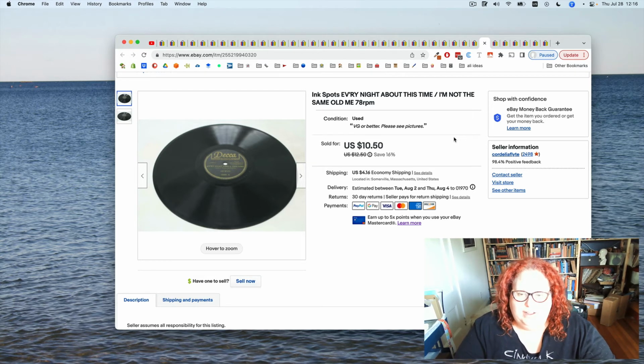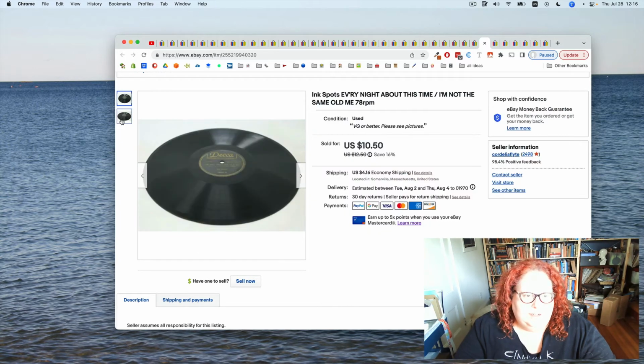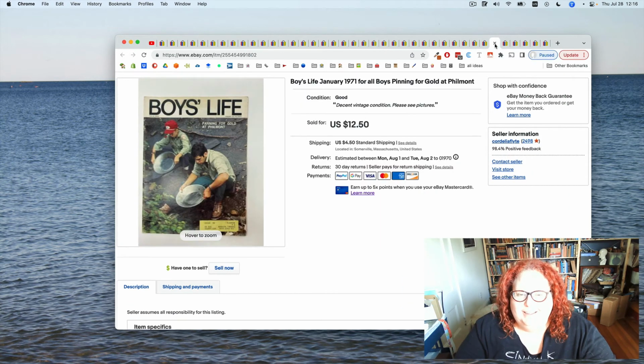Anyway, this one I had up for $12.50. I had it on sale and sold it for $10.50. And that's all there is to say about it.